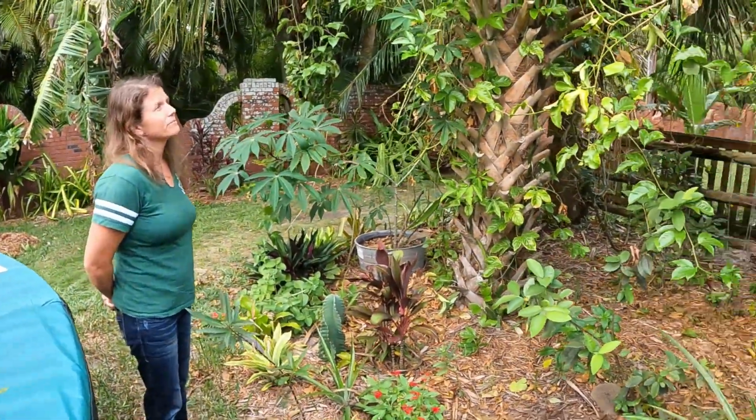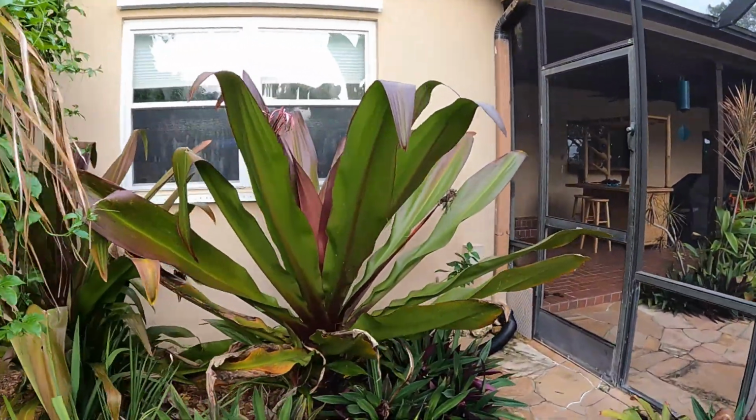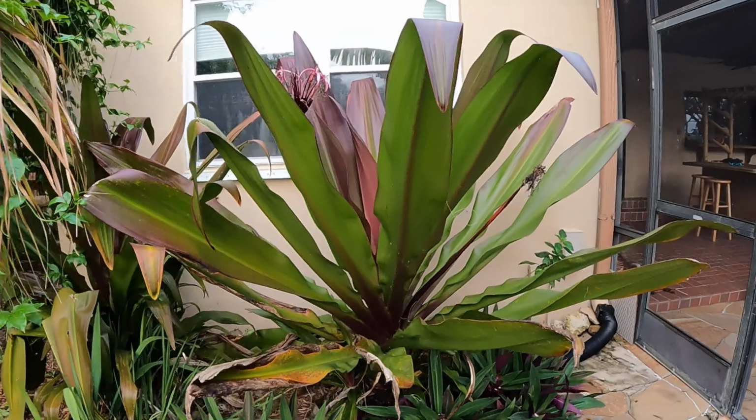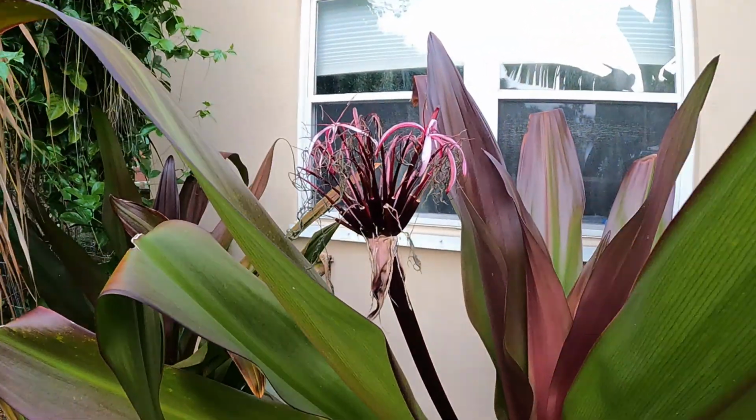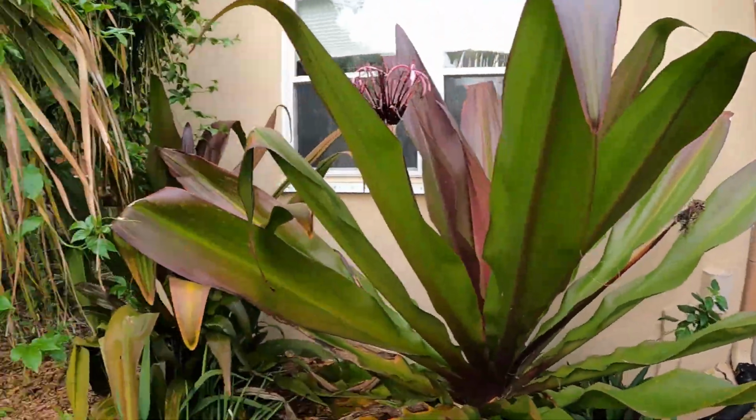Yeah. Here's the giant crinum lilies we showed you earlier. Here's one that's full size. That we planted too close. Yeah, we planted it too close to the walkway. Uh-oh, our little chihuahua's not happy. And I think that's it.